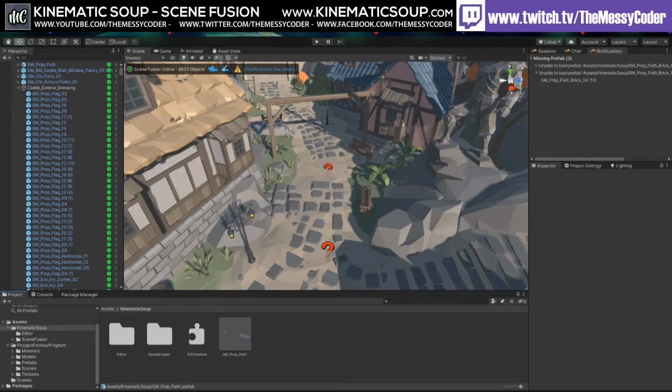Obviously, I can't see your screen, so you just have to tell me what happens, and I'll believe you. I suppose I could always share mine. You could, but it should work. So I put it just in the Kinematic Soup folder? Exactly. As you can see on the stream. All right, so I will show that in Explorer.